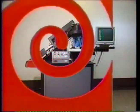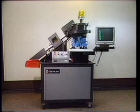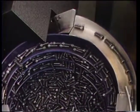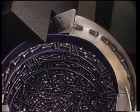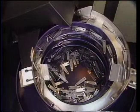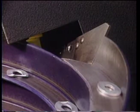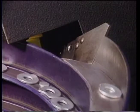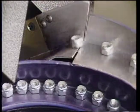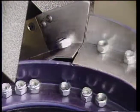What is the answer? We proudly introduce the Inspector General from Cochlea. It is a unique system that answers the need for perfect small parts. It sorts out bent fasteners, incomplete moldings, crooked stampings, even scrap material from plating operations. It ensures that a batch of parts will be trouble-free for automated assembly.